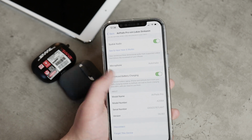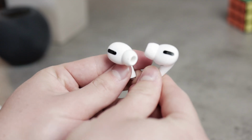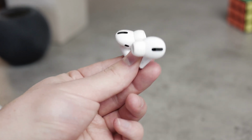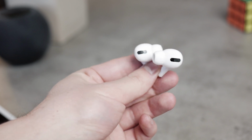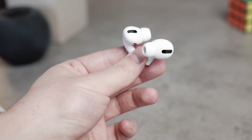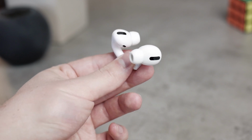The next huge point I want to go over is the cleaning. Since the AirPods Pro consist of 2 pieces, the actual AirPod with the bud attached to it, that means that you can easily disconnect and clean it however you want. So you can even make it go underwater and clean it that way.